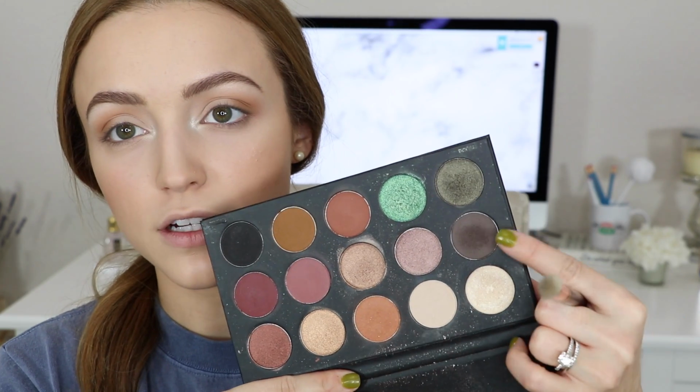Now I'm gonna take my Zoeva 227 brush and I'm gonna dip it into this color right here. And I'm going to apply some of this on the outer corners, just to add a little bit of deepness to the look, just a smidge.